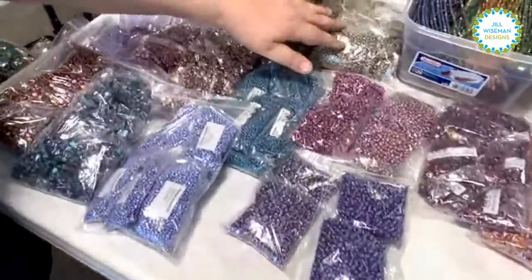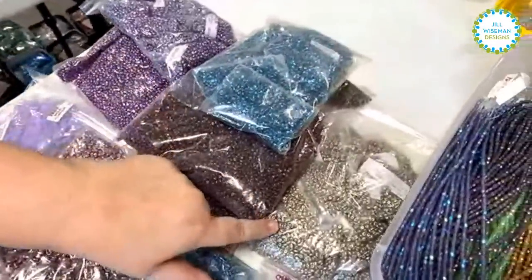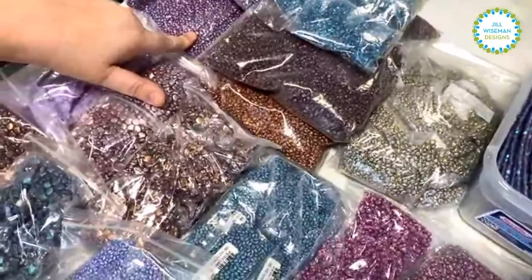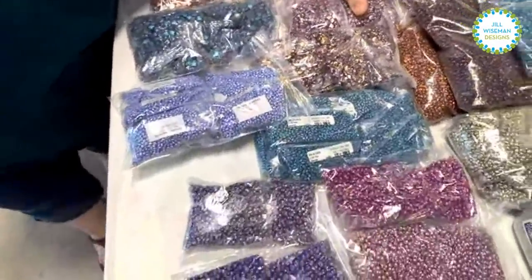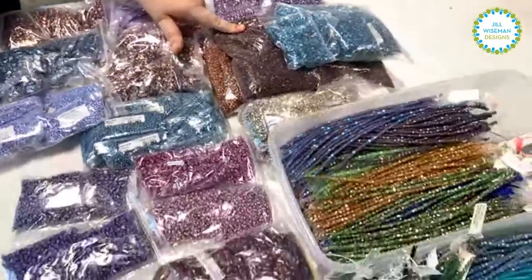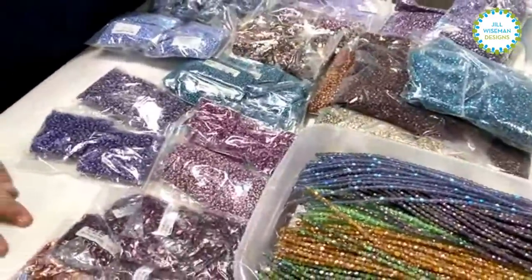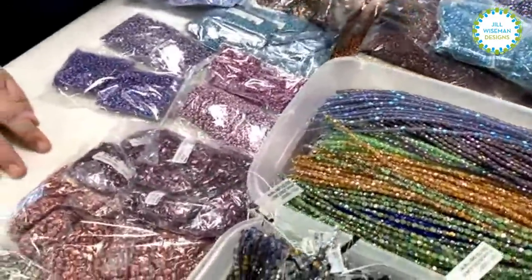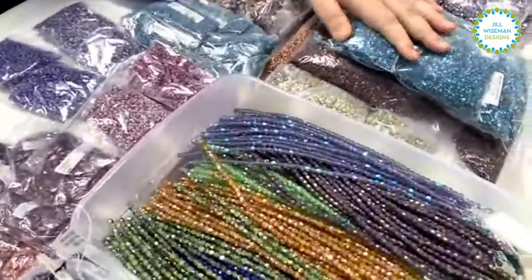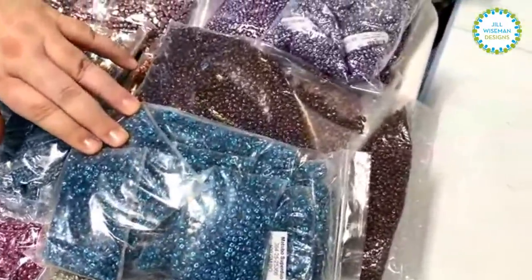So over here, this is a tiny selection of some of the super duo colors that we're bringing in specifically for this sale. We have brought in over 100 colors of super duos that we do not normally carry. I do plan on carrying some of these colors post sale, but the prices will be higher because they'll be regular retail prices. So I'm super excited about all these super duos.